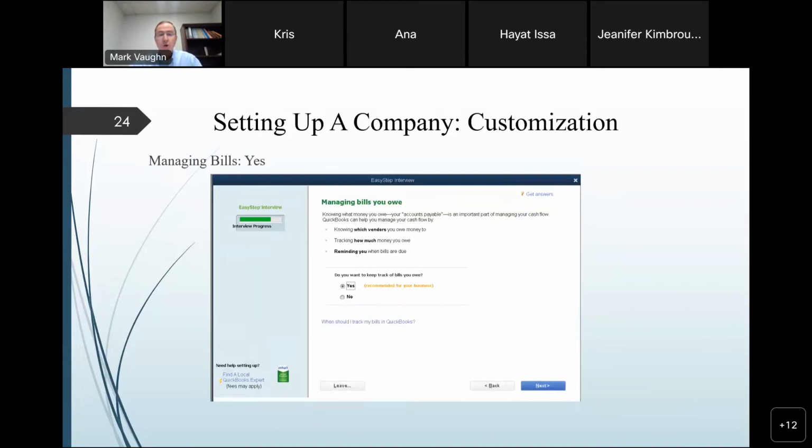Managing the bills that you owe. This helps you to know what vendors. We'll show this more in a later presentation, but you can put the bills in so that you know I owe this vendor this much, I owe that vendor, and then it helps you, again, that's under the accrual base, so that helps you to keep track of who you owe, how much you owe them, what your bill timeline is. This one's 30 days, this one's 60 days. It helps with that. So I would suggest keeping track of the bills.